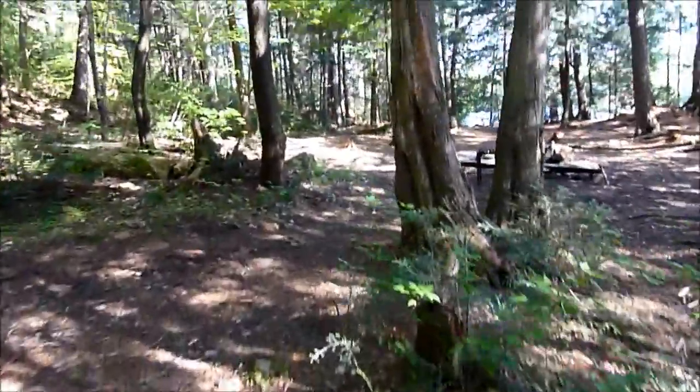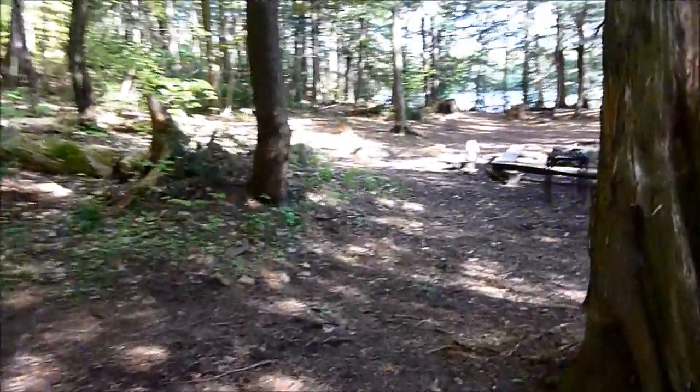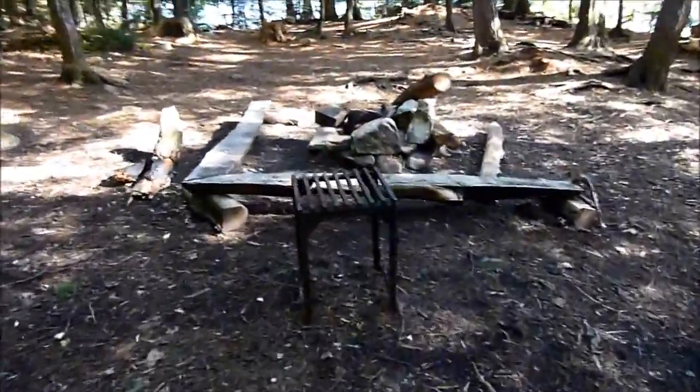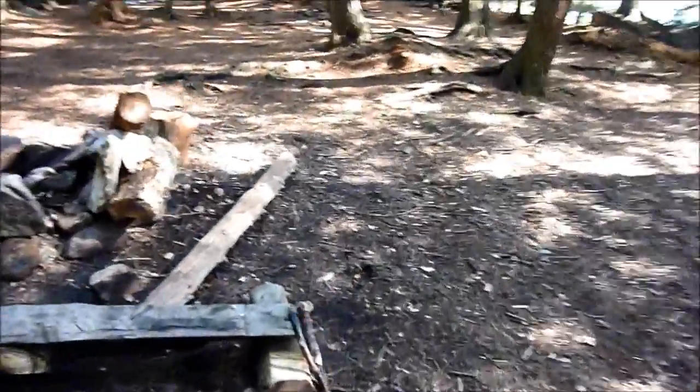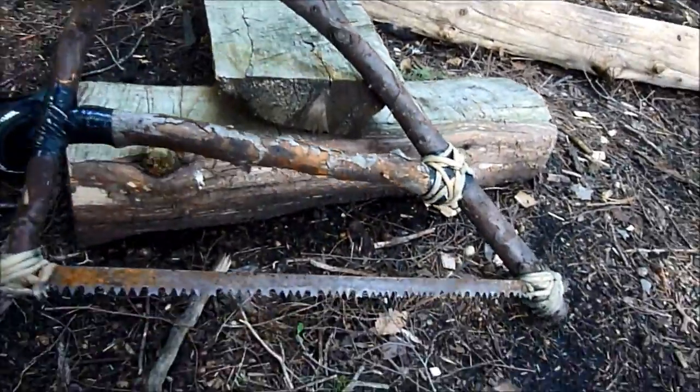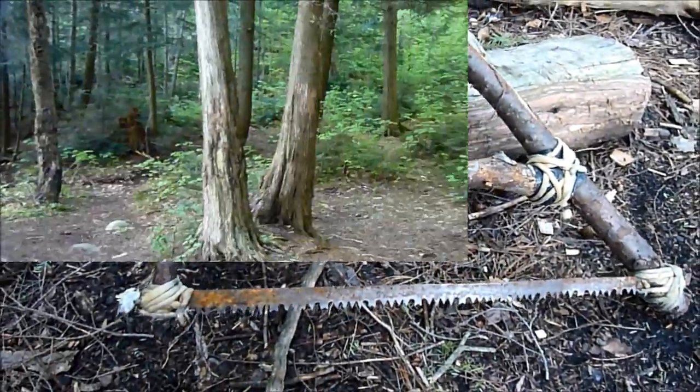And the site looks fantastic, to be honest. It's got a nice bench, little cooking grill. What the hell is this? Nice. Even comes with a saw.